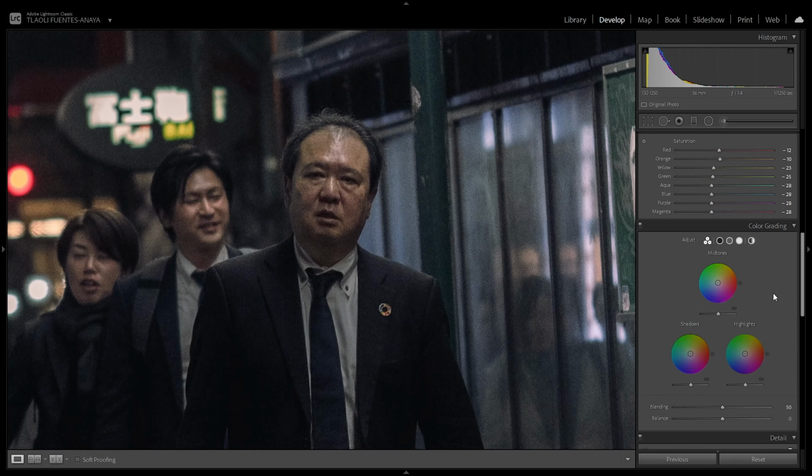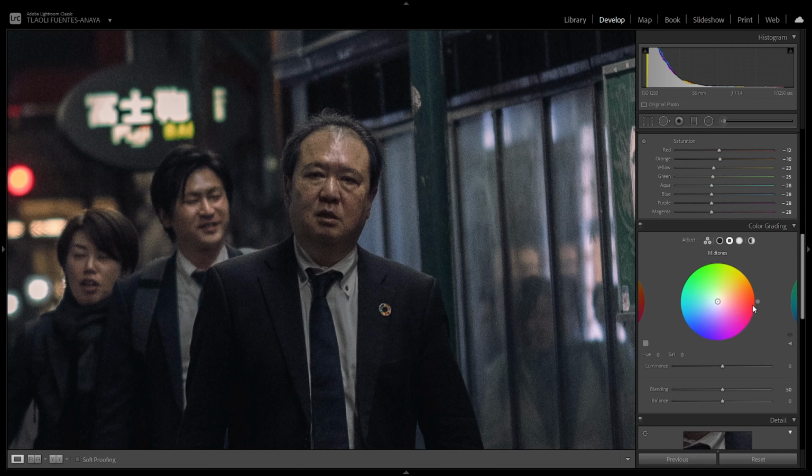Then over in color grading, now we can see that we have these three wheels that we had in Premiere Pro to edit the color grading in video. Instead of the split toning, what we want to add is a bit of luminance into the midtones. Again, the midtones control the skin tones, so we're going to click on the midtones over here, and in the luminance just add a 50% to make them a bit brighter.